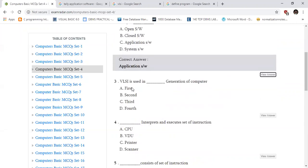All right, so VLSI is used in dash generation of computer. Fourth generation. And what does VLSI stand for? Very large scale integration. And what's the meaning of that? Is the current level of computer. Mm-hmm. That's it? Yes, miss.